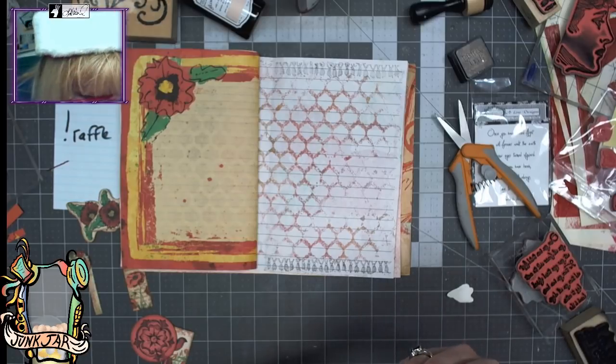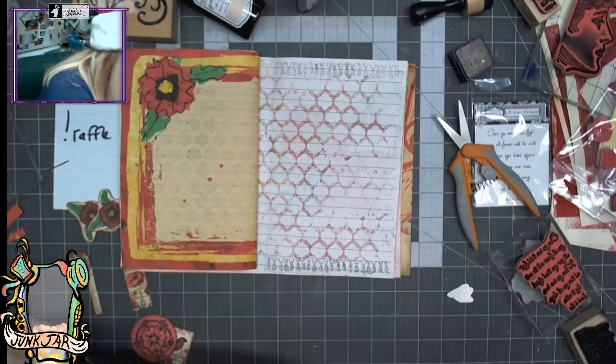Thank you. I'm glad you like that stamp. I'll be adding that to my shop soon. It's also from Beeline Designs.